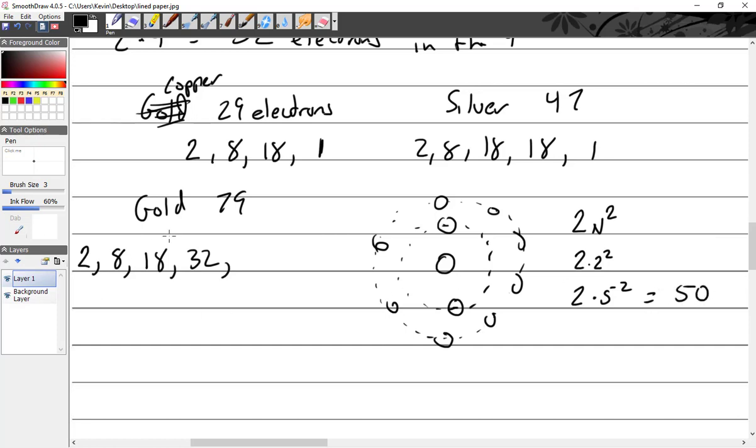Well, there's 79, so let me see. Where are we at here? 32 plus 18 plus 8 plus 2. We're at 60, so we have how many more left? 19, and I can have 50 here. So how many do you think are there? 18 and 1. There's an 18 and 1.